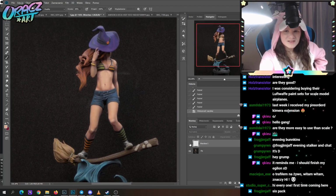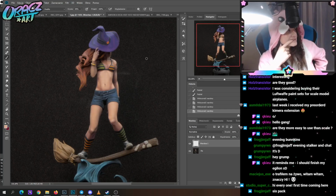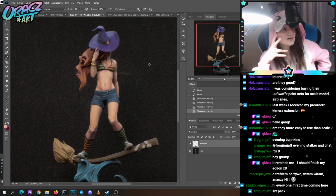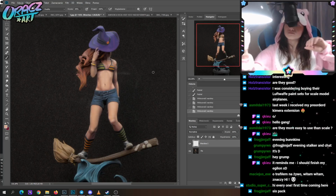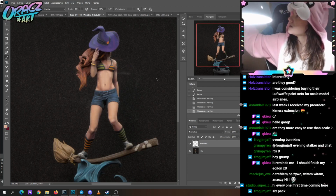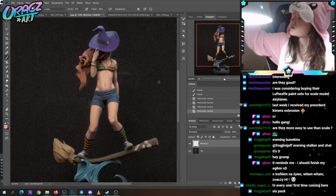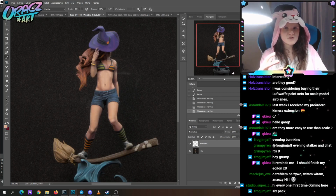So I would reduce this amount of visible muscle because she is not a strong woman, right? Especially judging by the rest of her body. People have a tendency to overdo the muscles, especially if they are not that experienced with painting.